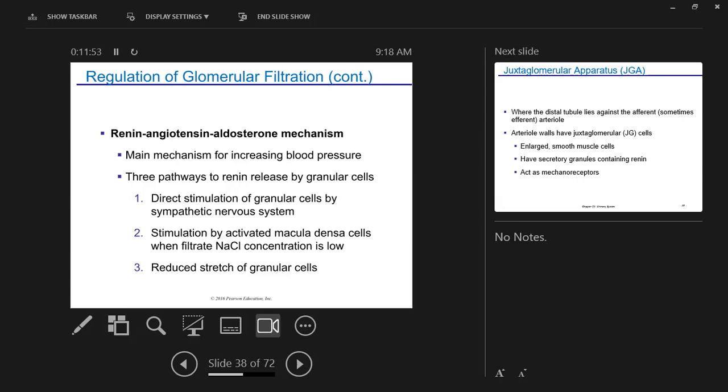Sodium levels shouldn't be dropping significantly. Well, they should be, but not to the level where they're barely there. So if the sodium levels are below what we would consider a normal value, that's going to tell the kidneys that our filtration rate is too slow.